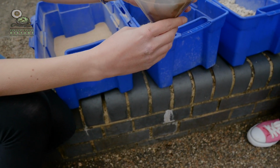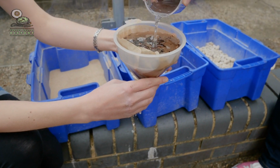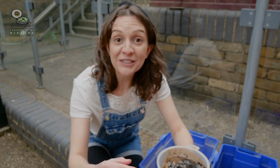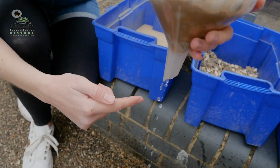Oh yeah. Wow, what a difference. And this is the same system we use today, but obviously on a much bigger scale. That's incredible. Look at this. Look how dirty and filthy it is going in and how clear it is coming out.